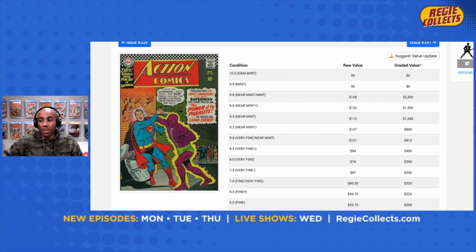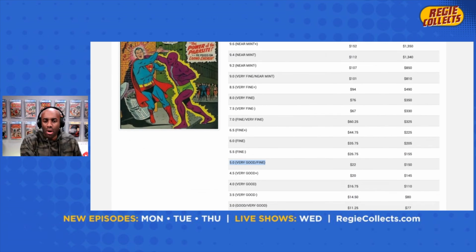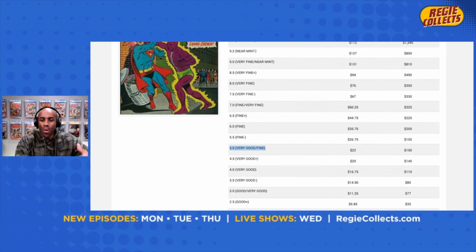transactions for those books. So when you start to go lower than the 5.0, the census counts start to get smaller, as do the number of transactions, and in my opinion, the reliability of the actual data. So there's a reason why I put the line there at the 5.0: census count and reliability of data. That's part of the reason. But again, a really cool book. I mean, even at a 5.0, the book has a value of $150, which is not terrible.